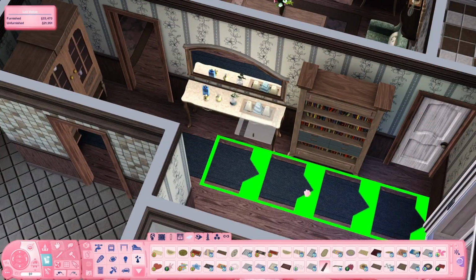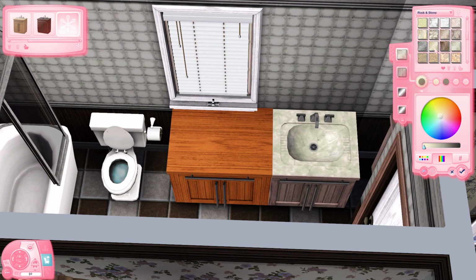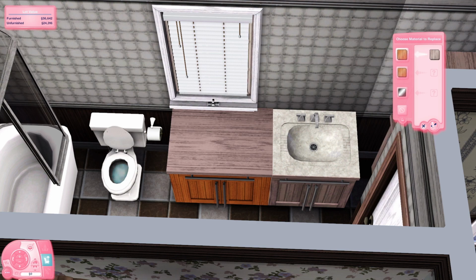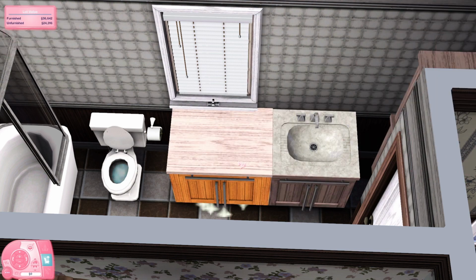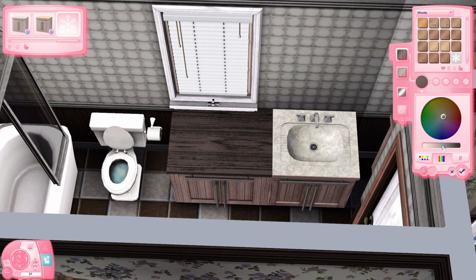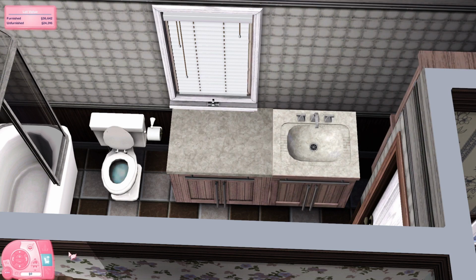But okay, so the bathroom, I cut off most of the footage because, again, it's a bathroom. I always say this, bathrooms are boring to watch being decorated because a bathroom is just a bathroom. You could make it colorful or whatever, but at the end of the day, it is a bathroom. So I just show a bit of me cluttering up the area.